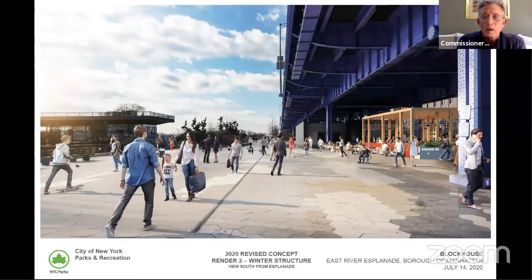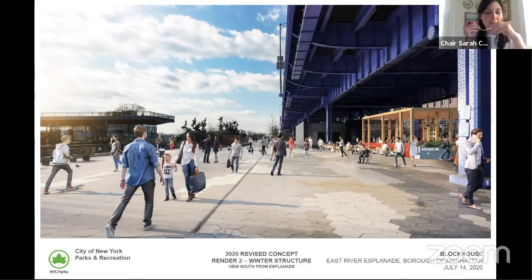I won't go into the architecture. I think it's been said. I don't think it looks temporary enough. The isinglass is certainly not invisible at all. We've all been to these places in other climates, and it's a visual barrier. So I think this is a highly problematic application from my point of view. Okay, thank you. Commissioner Chen?